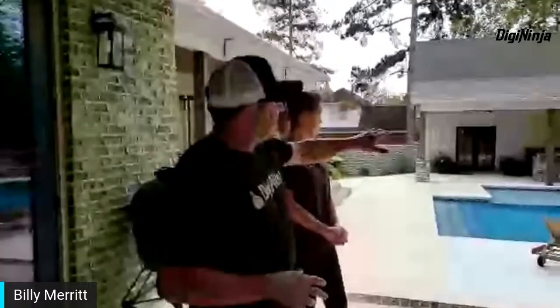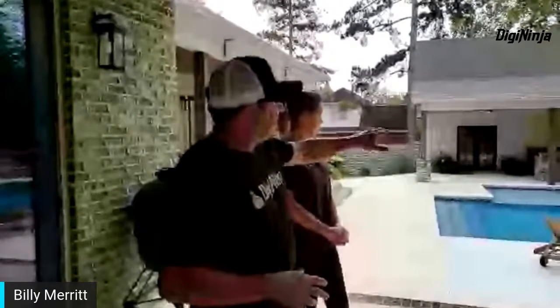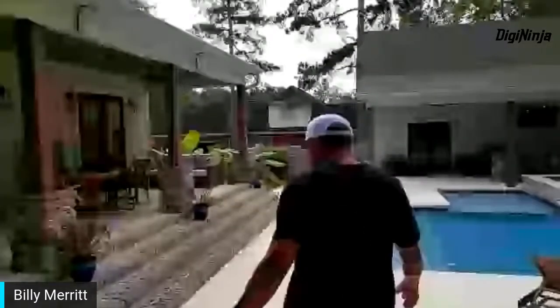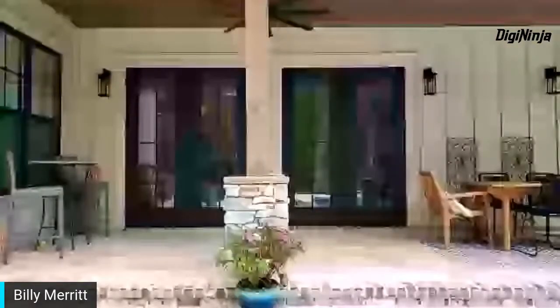I think the lighting's going to be better once we get to this. Okay, we'll do that. Ah, come on, it's okay. I got a waterproof phone. Doors from this side with a big fan. That's a favorite spot for us. We do a lot of things out there.